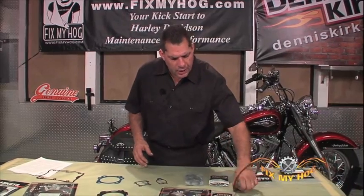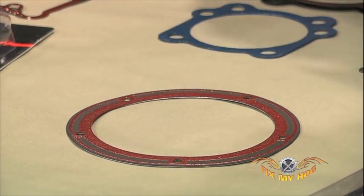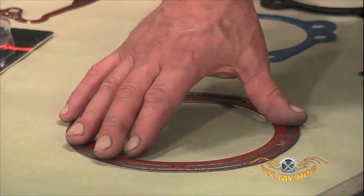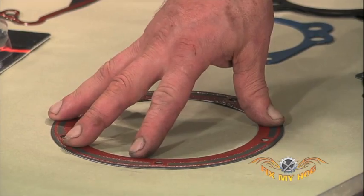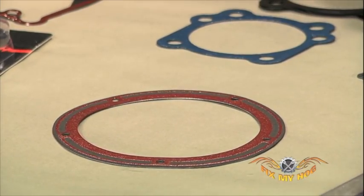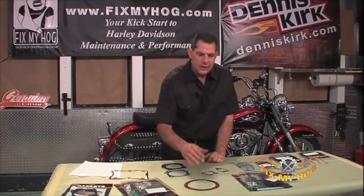You know, when it comes to sealing derby covers, years ago, all that was available was an O-ring seal. Nowadays, you've got a metal core, you've got a fiber outer, and then you've got a rubber bead. It's like having triple the protection of just the standard O-ring. And these are designed for a particular application.